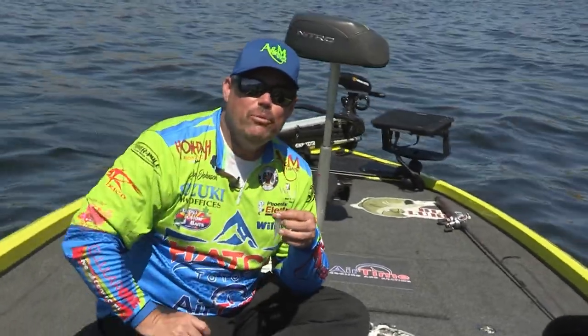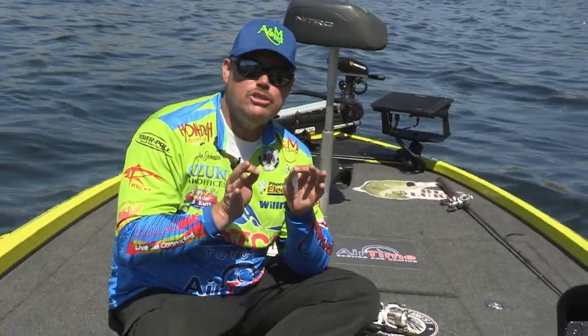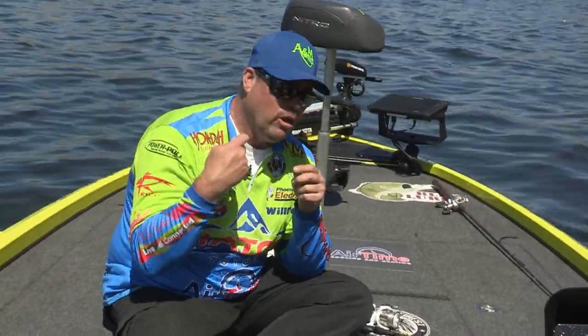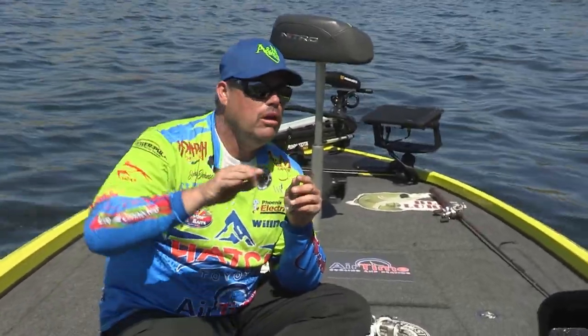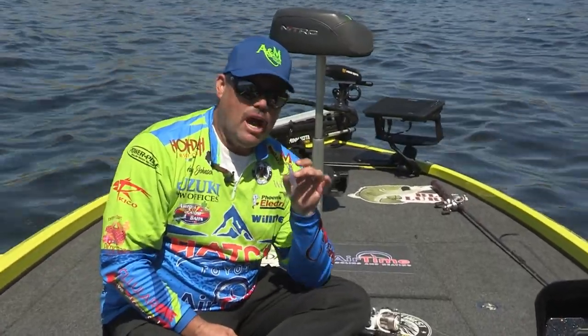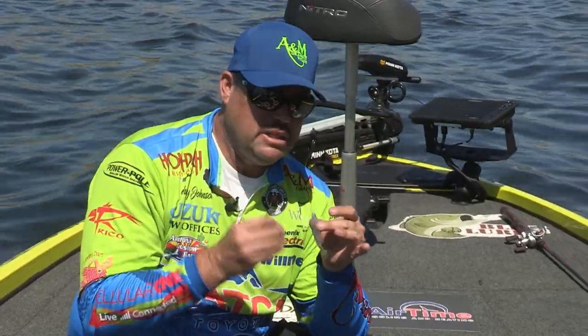Hey folks, for my tip of the week, throwing these weightless is what I've been doing pretty much most of the day, but there's one little trick that I do to my bait. If I wanna reel it really fast and don't want it coming out of the water, or if I wanna reel it a little bit slower and get it a little bit deeper, I don't like to use a weight that's on the hook. I think it kills the action of the bait.